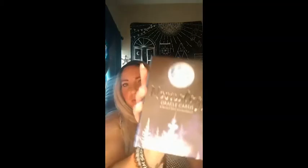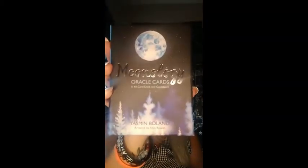Then I have Moonology Oracle cards. This one does have a guidebook. This is from Yasmin Boland, and the artwork is done by Nyx Rowan. You've probably seen this one before. I'm still trying to build a relationship with these cards, but I just loved what I saw. It just says, let the moon be your guide. And the imagery is so pretty.